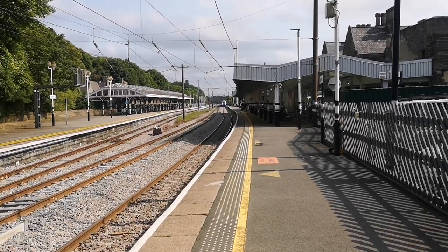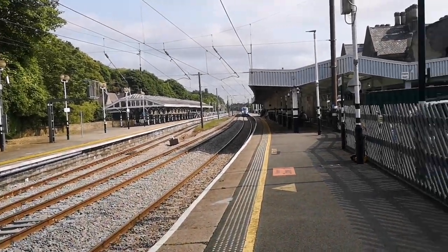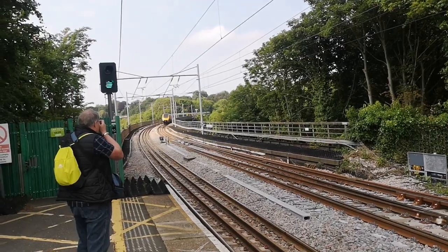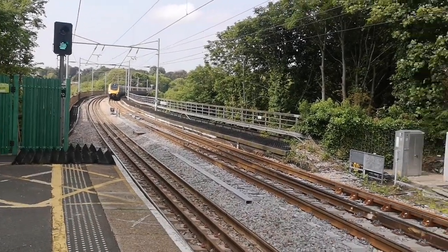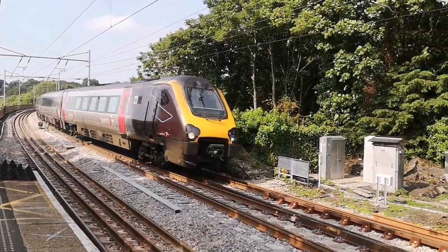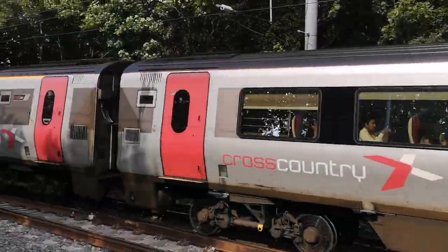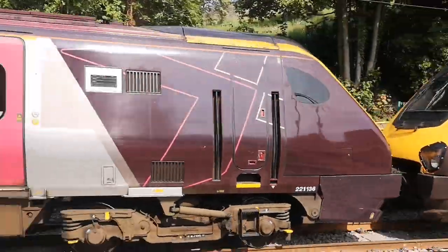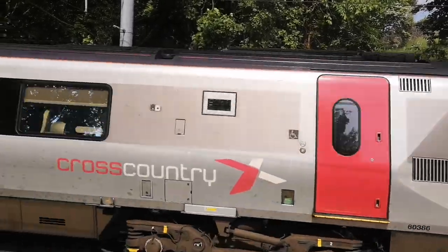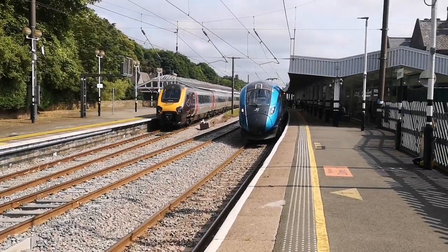Next arriving is the 10:17 service to Liverpool. Also arriving is the CrossCountry service off to Edinburgh, with 220 010 on the front and 221 136 on the rear. And that's off to Edinburgh. So we'll see you back at Northallerton.